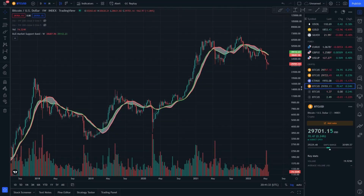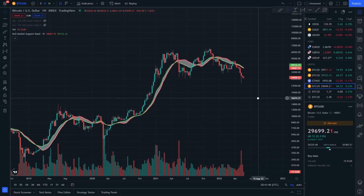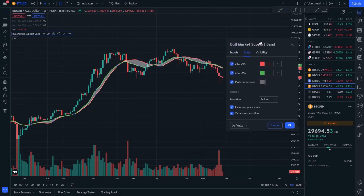Well, in my opinion, I view the bull market support bands as the status quo of what is going on in the markets. You can see typically, as it is in the name, when you are above the Bitcoin bull market support band, as you guessed it, we are in a bull market, and when you are below the Bitcoin bull market support bands, you are in a bear market. The Bitcoin bull market support bands constitute the 20-week SMA and the 21-week EMA.